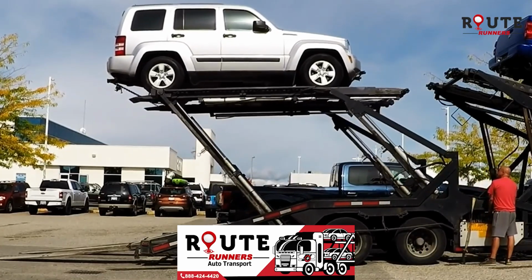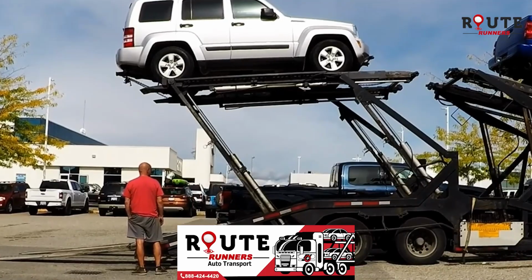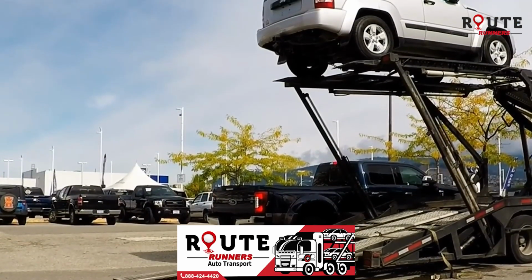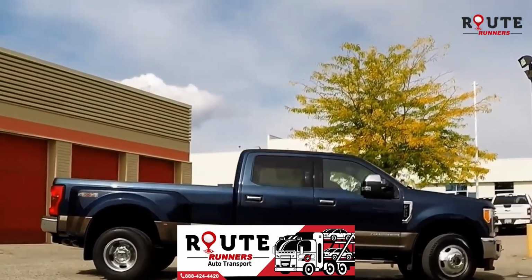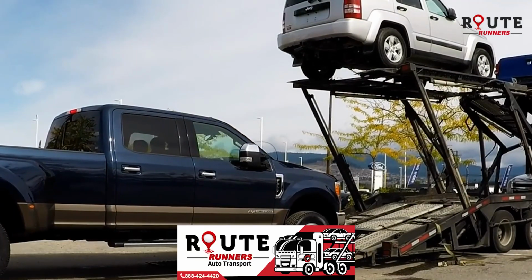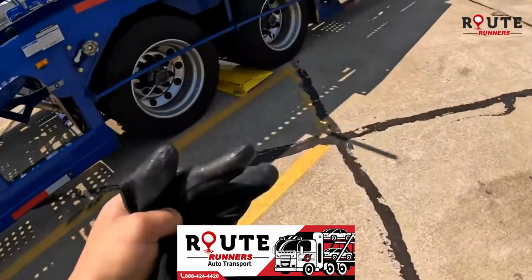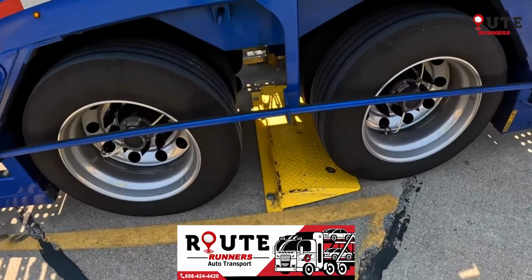4. Decide on additional services. Consider any additional services you might need, such as expedited shipping for urgent transport needs. Door-to-door service, convenient pickup and delivery at specified locations. Insurance, additional coverage for high-value vehicles. Route Runners Auto Transport offers a range of additional services to enhance your transport experience and meet your specific requirements.